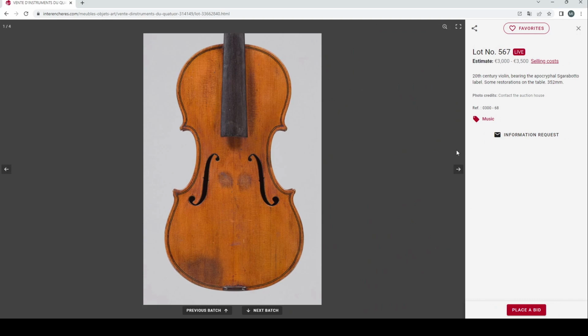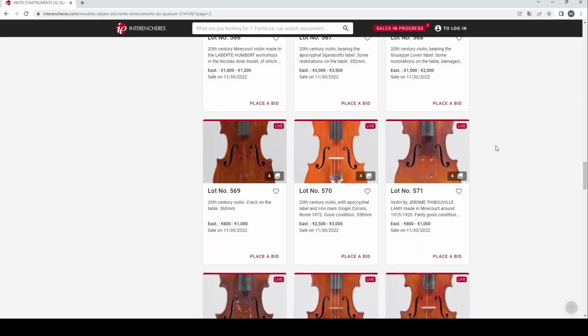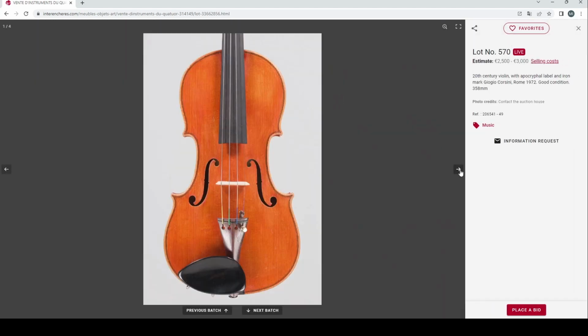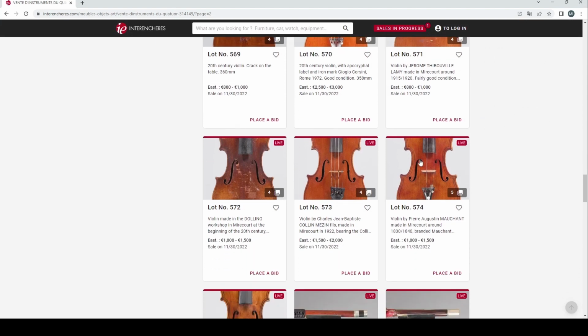Let's have a look what we've got here. 352 length of back. Okay, certainly looks a little bit different than some of the others. 20th century violin there. 20th century violin. Other slightly odd 20th century violins there with a label, an iron mark for Giorgio Corsini there, 2.5 to 3. Yeah, interesting. Another JTL there.